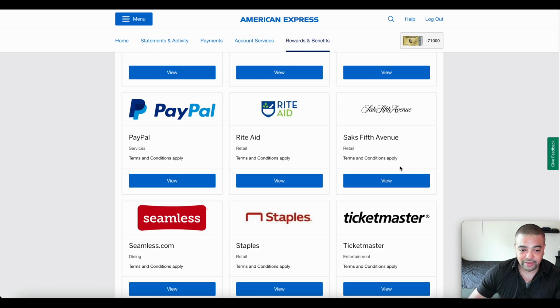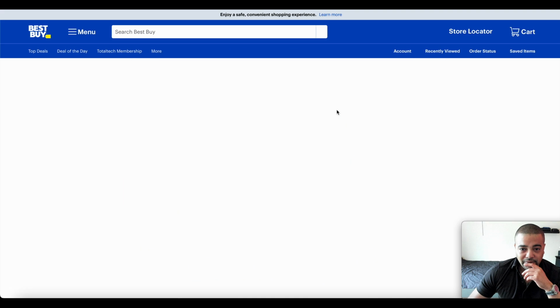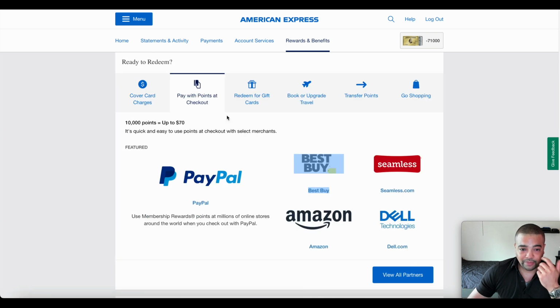So anyways, you can see the options they have, and in fact, if you go straight to Best Buy, see what happens here. So I'm already logged in. So again, it's how it works. They're telling you just enter in your card during checkout, and you'll see your points balance. So I don't think you have to go this route, but that's that one. Again, not the best redemption.